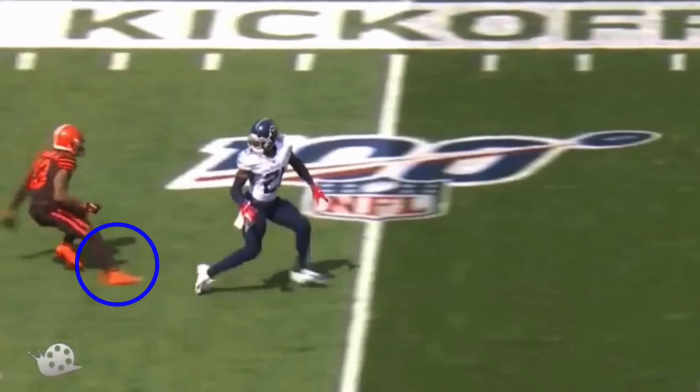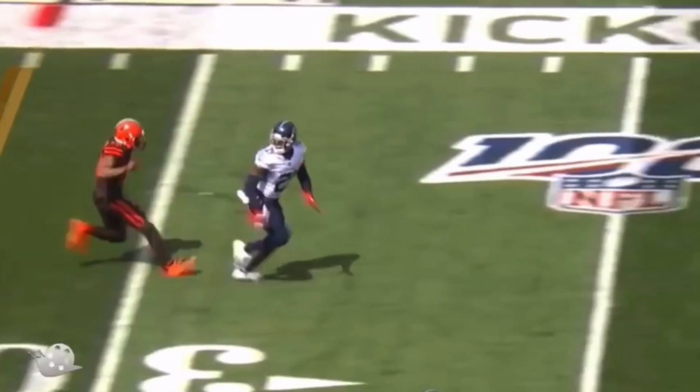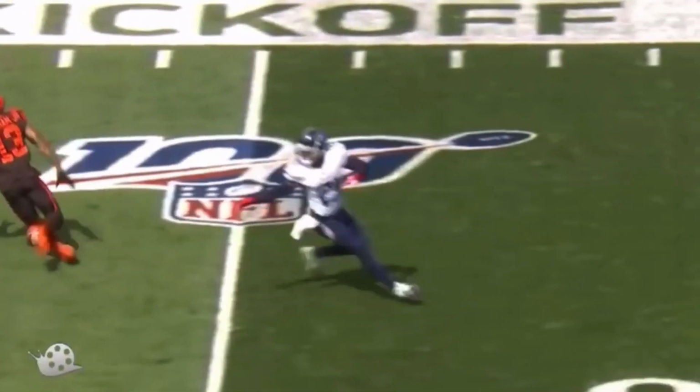Now, if he could get that second and third step angled back downhill, he could run out of this thing and stay on that 45-degree angle. Now, it's easy for me to say I'm not going full speed running this route against one of the best corners in the NFL. They're all great corners, so it's easy for me to sit back and critique, but that's just something I think you guys can get value out of. We want to always be working on cutting down our steps.